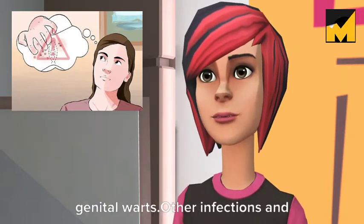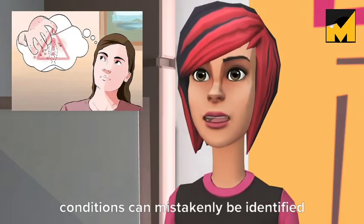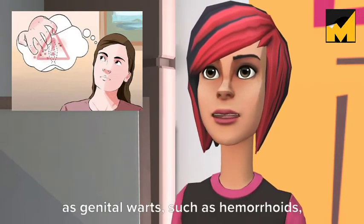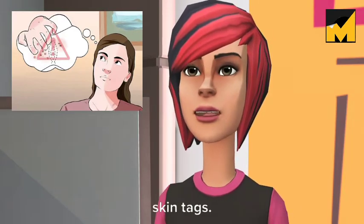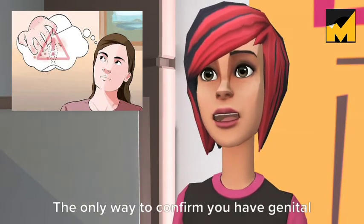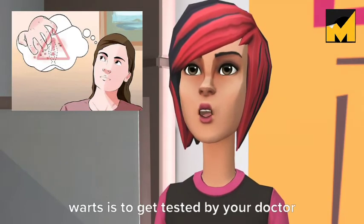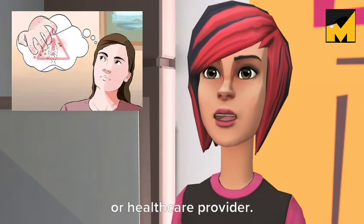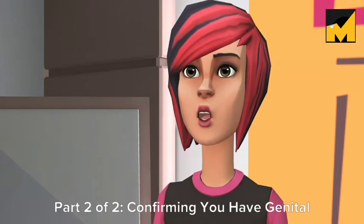Other infections and conditions can mistakenly be identified as genital warts, such as hemorrhoids, syphilis, pearly penile papules, and skin tags. As well, certain skin cancers can appear as genital warts. The only way to confirm you have genital warts is to get tested by your doctor or healthcare provider. Part 2 of 2, Confirming you have genital warts.